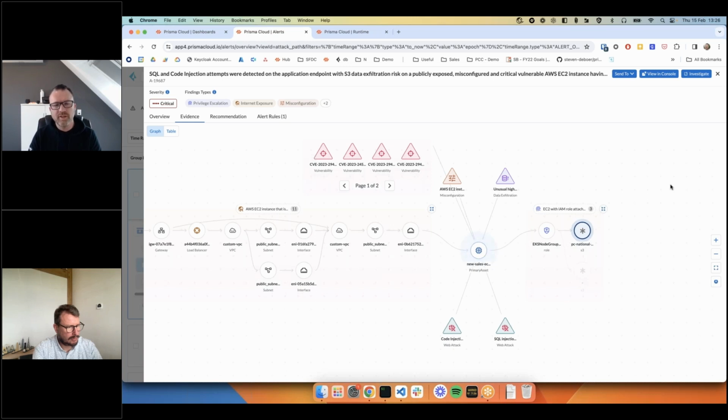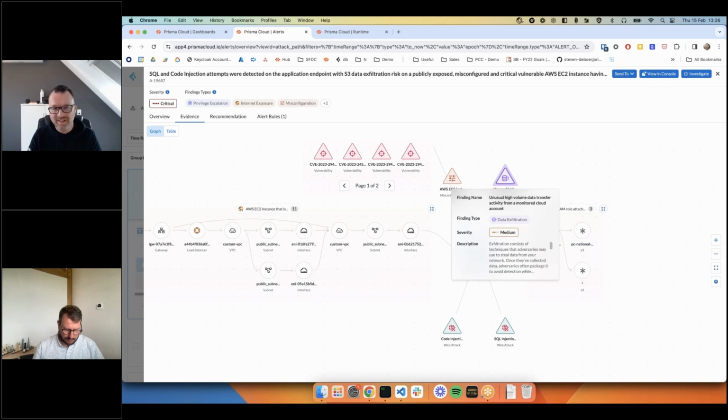Additionally to that, if we deploy, for example, our agent, our Prisma Cloud Defender, on a Kubernetes cluster or on a different type of workload, it can also tell us what is actually going wrong. At the bottom, you see that we are experiencing code injection and SQL injection attacks on this workload. And on top, you see this one, unusual high volume data transfer activity.